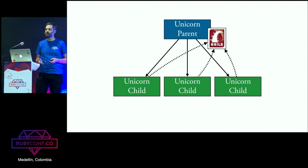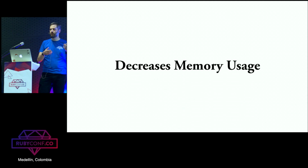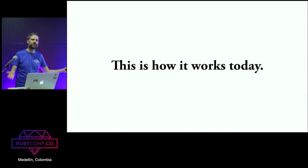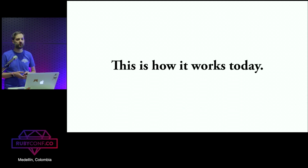Now, the point of doing this is it reduces our boot time. Obviously, we only load Rails once rather than 3 times. It decreases memory usage because we're only keeping 1 copy of Rails in memory at a time. And I want to say that this is actually how it works today. If you're using Unicorn, this is the way that it actually works. Now, this isn't the type of optimization that I'm interested in necessarily, but it is one way that we take advantage of copy on write.